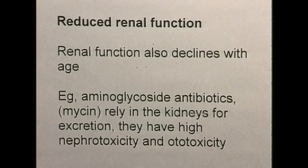So it's important to adjust the dose of these antibiotics if there is any impairment in renal function. And even if there's normal renal function, we like to check the dose of these antibiotics because the risk of renal failure and deafness is a real one. So bear in mind, reduced renal function may mean that a drug is retained in the blood for longer.